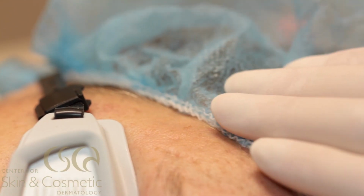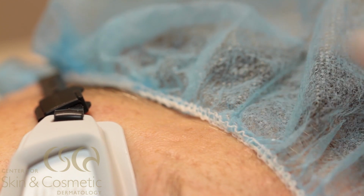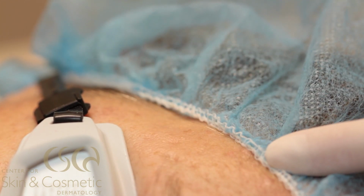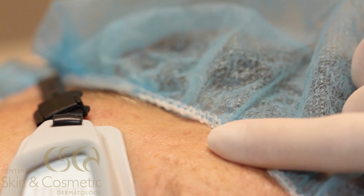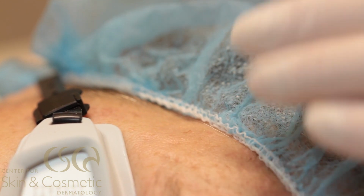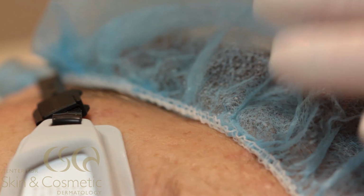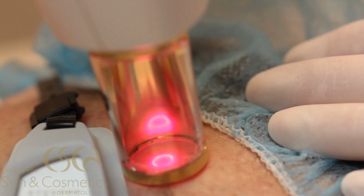Now we are going to treat the depressed acne scars, the atrophic acne scars that this patient has on her temporal region. And our settings are different whenever we spot treat with the acne scars. We actually use a lot more energy and a lot less density with our spots.